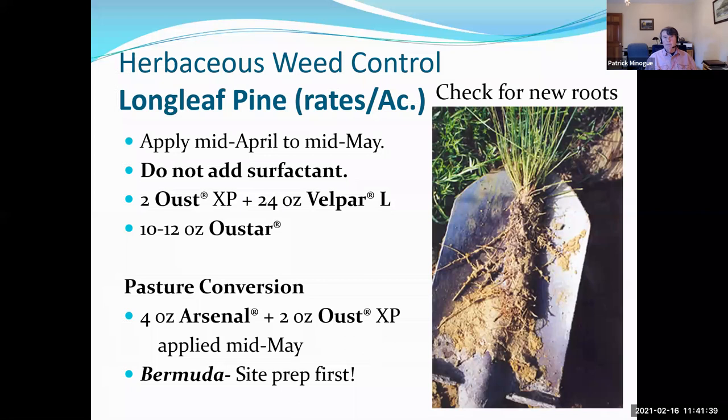Do not add a surfactant with longleaf, because the selectivity is not as good. It's more sensitive. And for that reason, don't put a surfactant in there.